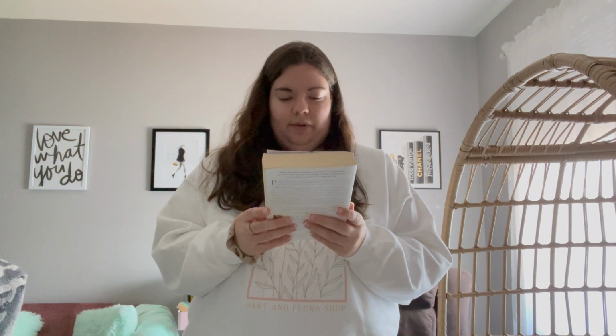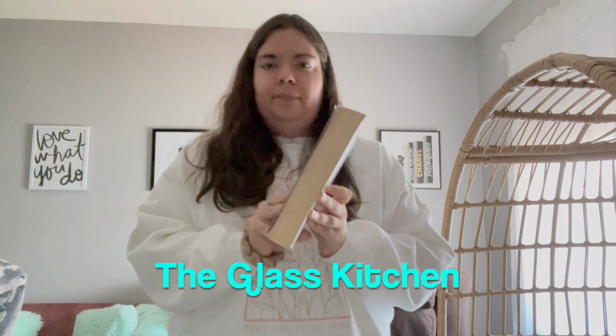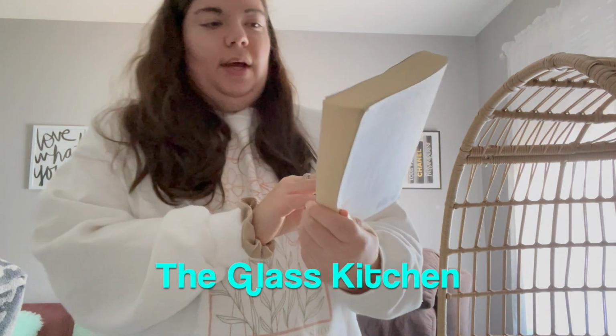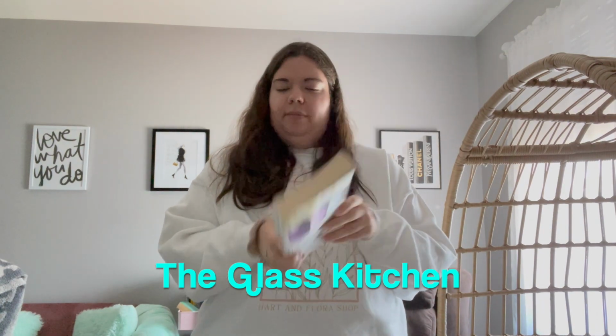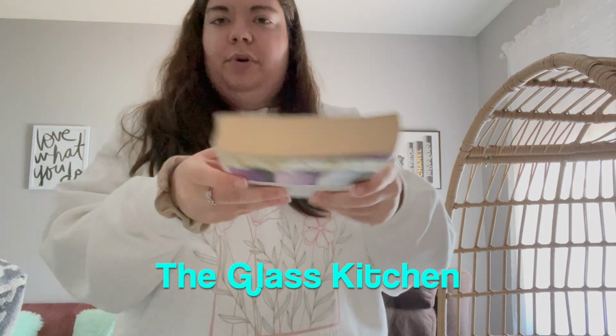This one is called The Glass Kitchen by Linda Francis Lee. And I really like the cover again. Super pretty. It looks like a fun adult book. It has these mason jars with flowers, and like I said, I know by looking at a cover if it's a book I want to read or not. So I feel like I would like this one. Like I said, I've never heard of it, but I know the author. It's in pretty good condition.